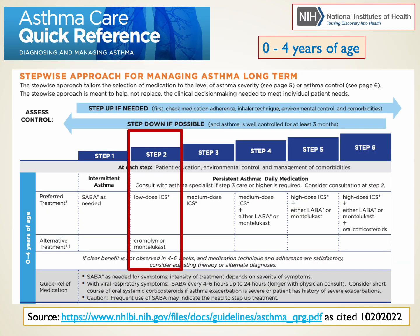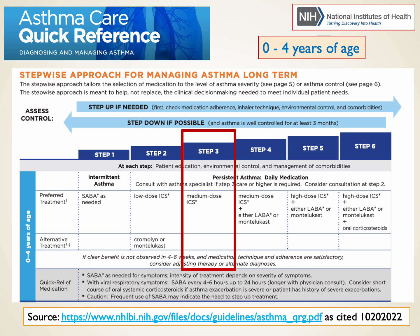And then we look at something very similar in ages 0 to 4: adding on low dose inhaled corticosteroids and Singulair or montelukast, and then going up on the dosing. What's kind of missing in the age 0 to 4 group is long-acting beta agonists. This very young cohort isn't getting long-acting beta agonists until they're all the way up to step 4, and just corticosteroids really is the major approach.